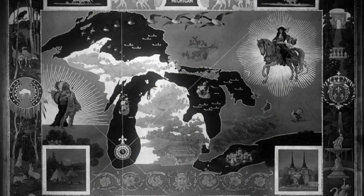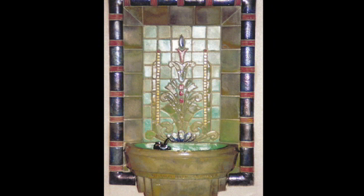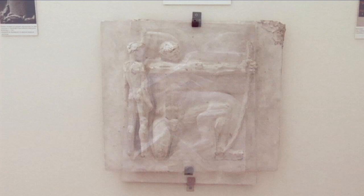The last building to be completed in this civic group is the Horace H. Rackham Building, and that was done in 1939. Marshall Fredericks did all of the reliefs on the exterior of this building. We have two of them in the exhibition. They are Pegasus and Education, and they are two of the 46 reliefs that you would find on the building.